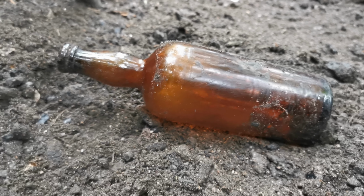I don't know. It's a bit of a weird shape, but then I'm no gun expert at all. What the hell is that about? Yes, I really don't know, man. That needs cleaning up. I've got a feeling that's a gun.